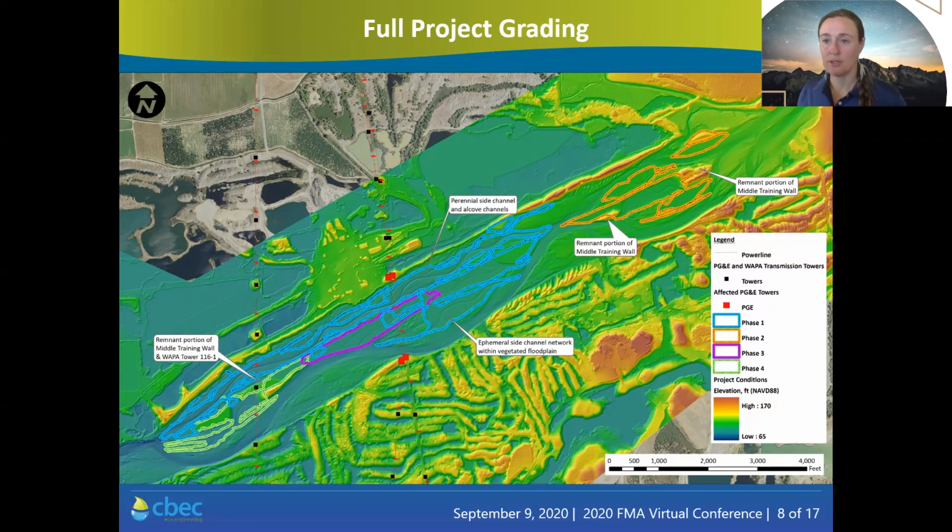Phases 2 through 4 include more middle training wall removal, gravel bar lowering, and seasonal habitat channel creation. We do retain some portions of the middle training wall to perform geomorphic functions and are also leaving a portion near the WAPA towers and filling in low zones in that area in coordination with and under review of WAPA. Riparian planting will be focused along some created habitat channel edges and in floodplain areas on gravel bars and in the middle training wall footprint.